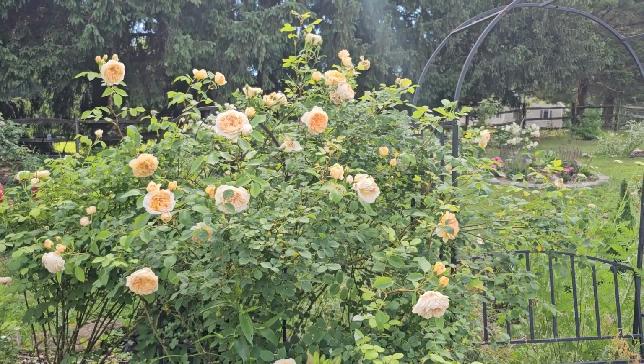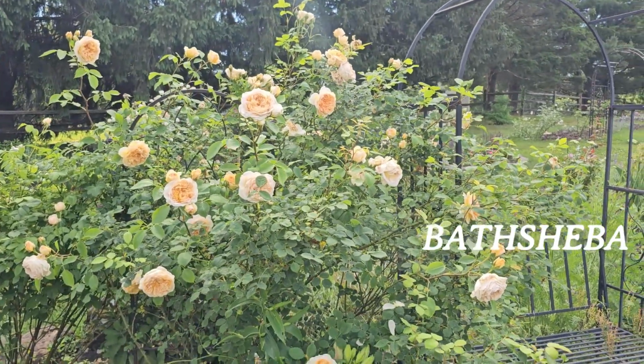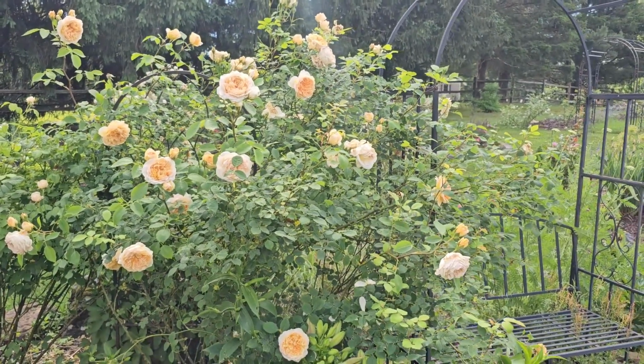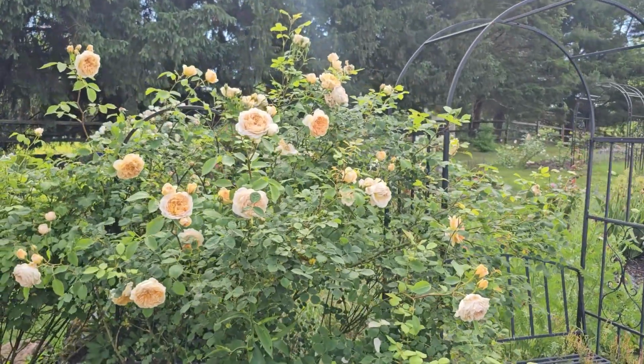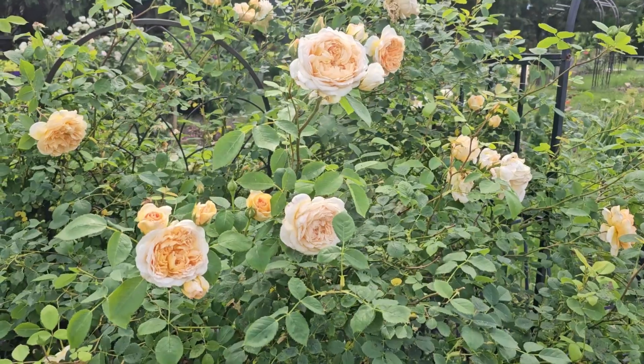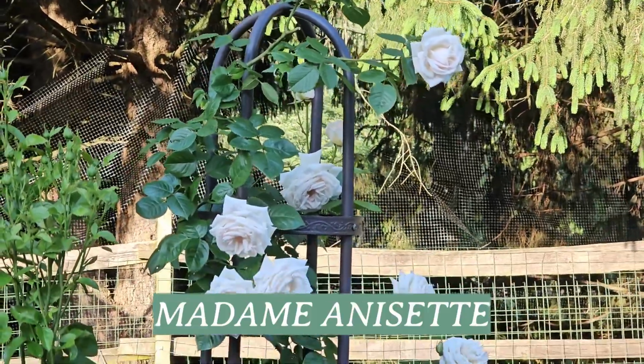Climbing rose Bathsheba was planted 2 years ago. It's a very healthy variety. I'm trying to let it cover this bench right here. Maybe in another 2 or 3 years, we'll see. Another climber called Madame Anisette.